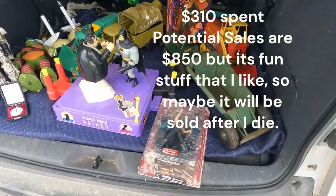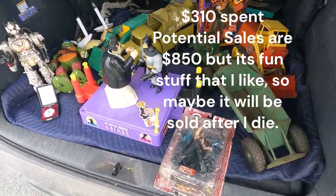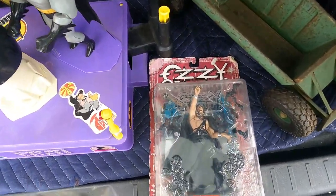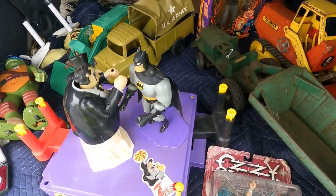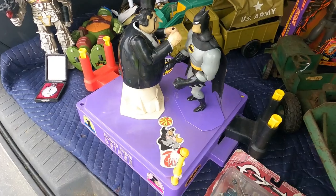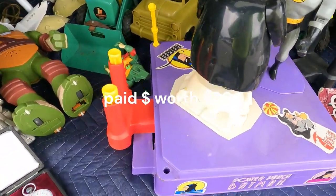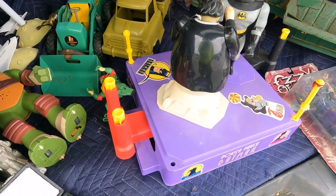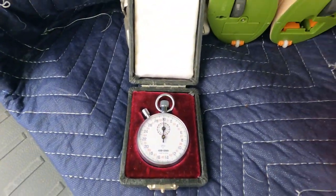Alrighty, everybody. This is a haul video that we just picked up here at Wilton Mall in Saratoga for their indoor flea market. Grabbed an awesome Ozzy Osbourne action figure doll. I've never seen this before. This is like my favorite, I think. This is the Batman and Joker Rock'em Sock'em set. It is missing a couple posts and the ropes that go around the ring, but I think I can find something for that. Picked up this awesome little stopwatch.